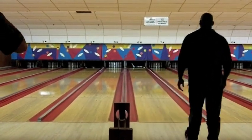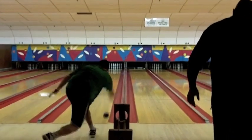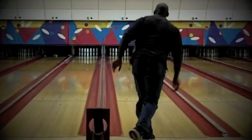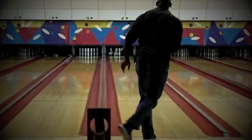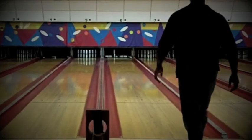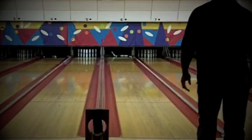And there is a strike by Shawn Parker. He's getting off to a fast start here with a spare in the first box and then a strike. Let's take another look at that. Kind of a medium mixer in the 1-3 pocket, and the 8 pin is the last one to go, as you can see here.